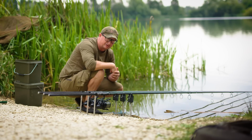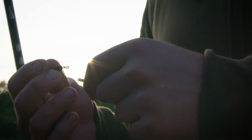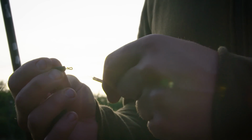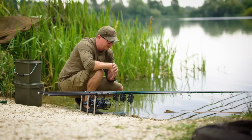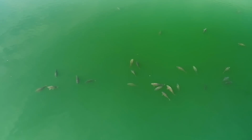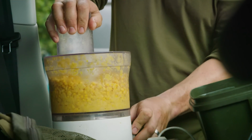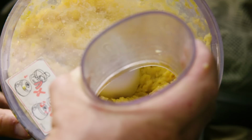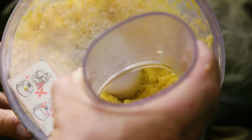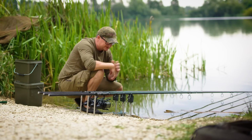I've been fishing Zigs for probably about 7 hours now. Anything between 2 foot under the surface and just under the surface, because when we sent the drone up earlier on, there are literally hundreds and hundreds of fish out in the middle just sitting on the surface. And I've tried spodding over Zigs, I've blended up the sweetcorn that I've got with me, and I've had different colours on at different depths, bit of yellow, bit of black, bit of brown, and nothing's actually happened so far.